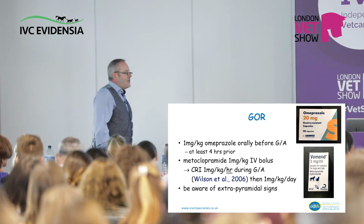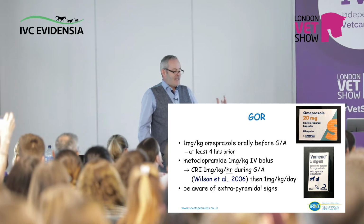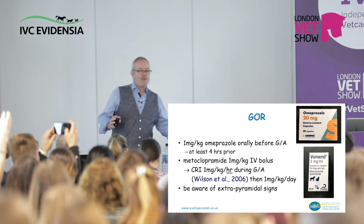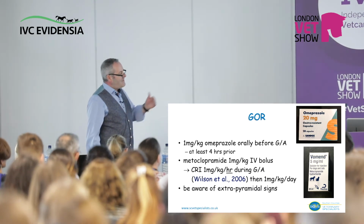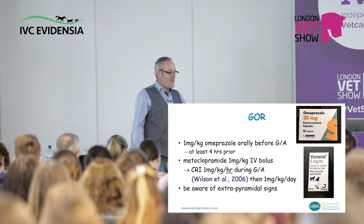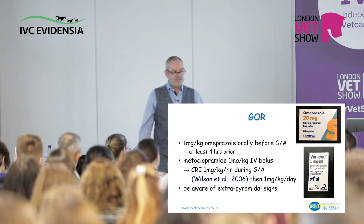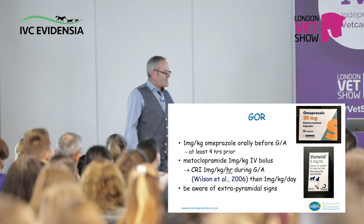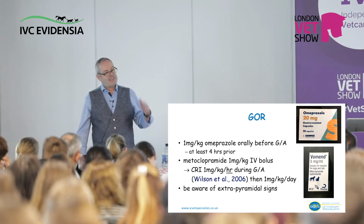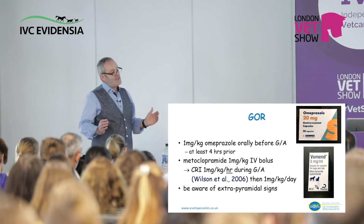And one thing to be aware of is that metoclopramide can cause extrapyramidal signs. So the extrapyramidal system in the body is what affects our involuntary muscle tone. And when we use very high doses of it, it's possible that you can see things like muscle tremors, muscle rigidity, muscle spasms. Now, I've never seen it, and we use this a lot, but it is something to be aware of. If you do see signs like that with metoclopramide, if you simply stop it, the blood levels drop fairly quickly, and usually you don't need to do anything else.